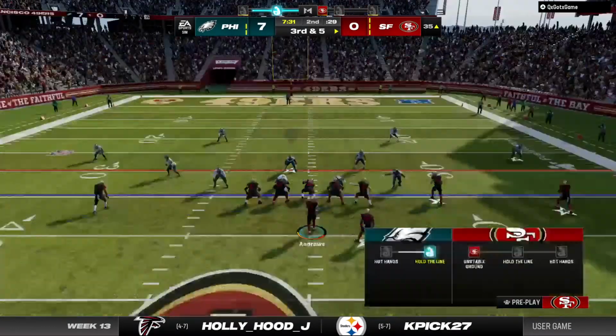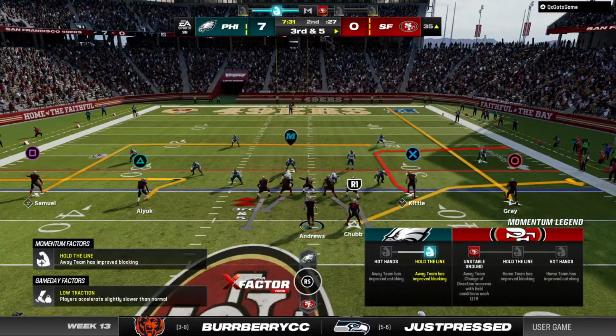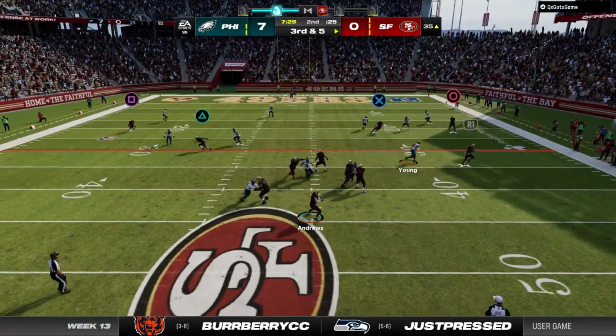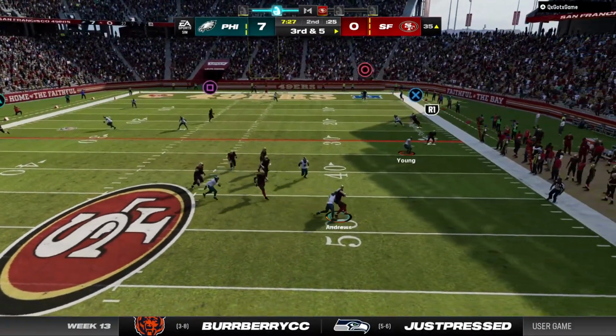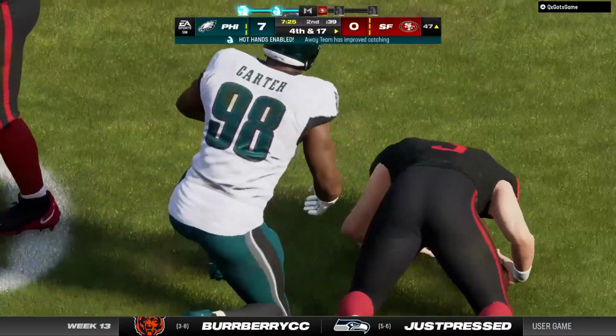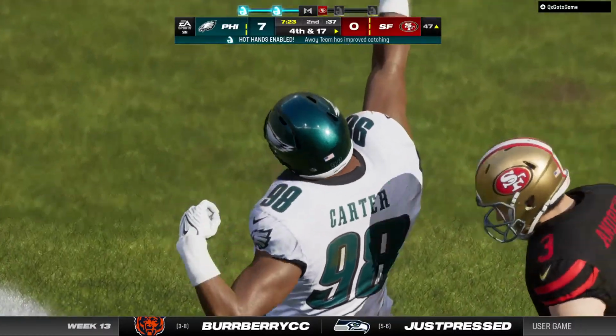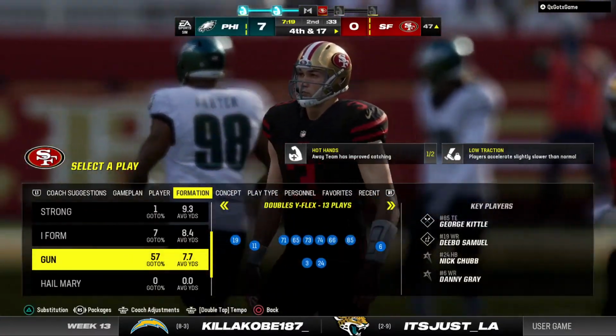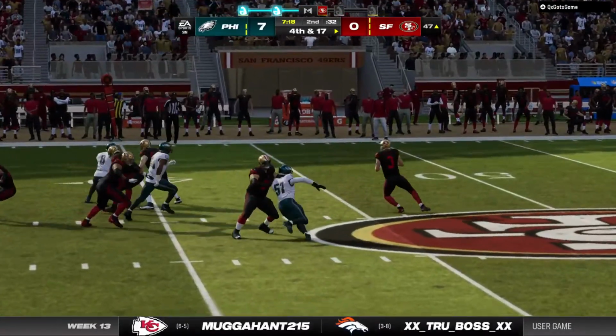And on 3rd and 5, this will be the 8th play of the drive. Again, he'll drop to throw. Flush to his right. And he can't find a receiver, and he's brought down. Jalen Carter drops him for a loss of 12, and it also brings up 4th down.